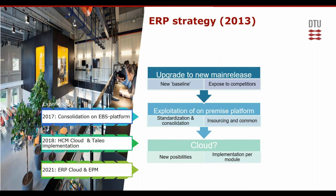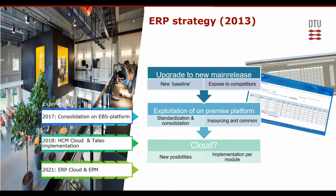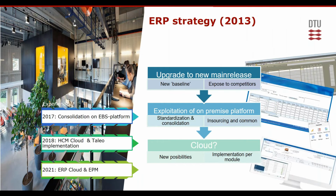So we rehearsed back in 2017, we consolidated on the EBS platform, for instance, utilizing the procurement platform. And in 2018, we did an HCM Cloud and Taleo implementation. That's basically HR core and recruitment. And now we are currently working on the ERP Cloud, as we call it, and EPM, that's about budgeting. So this is also about getting rid of the old user interface, and in order to use, for instance, mobile apps and new modern user interfaces as well.